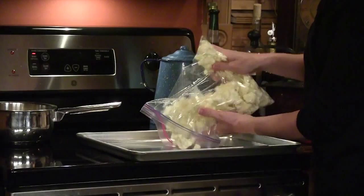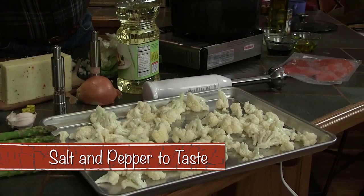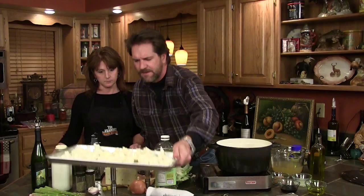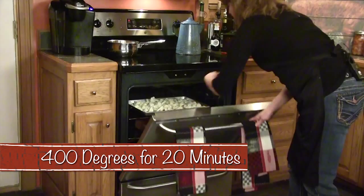Put them on a cookie sheet. We're going to spread it out. And we're going to put just a tad of salt and pepper on there, just a little bit. And I'm going to go ahead and start the oven at 400 degrees. Let's go ahead and set that in there. And I'm going to do that for about 20 minutes. And again, I've got the oven started on 400 degrees.